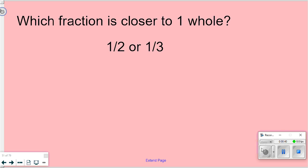How many pieces do we have if we have 1/2? How many pieces do I have if I have 1/2? It's not a trick question. If you only had 1/2, you would have 1 piece. Yep, I got 1 piece.